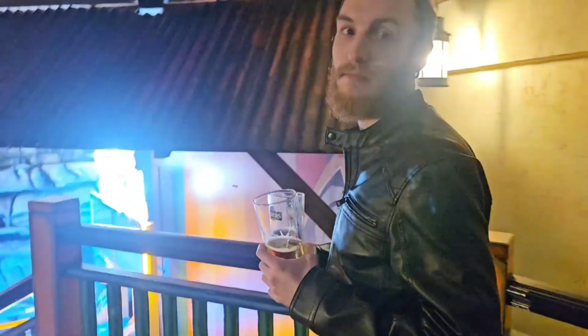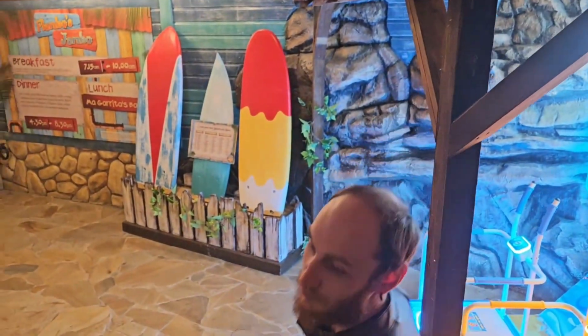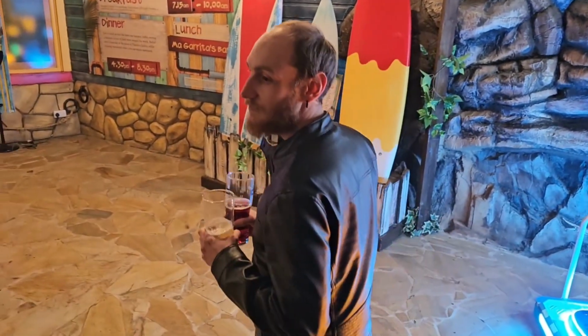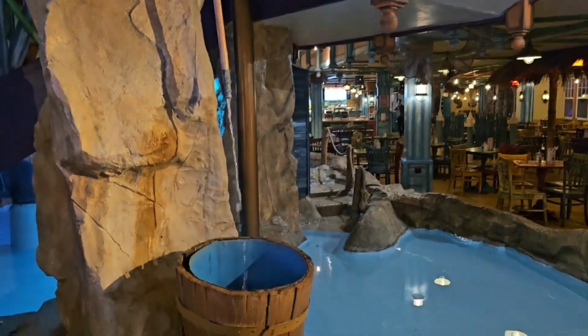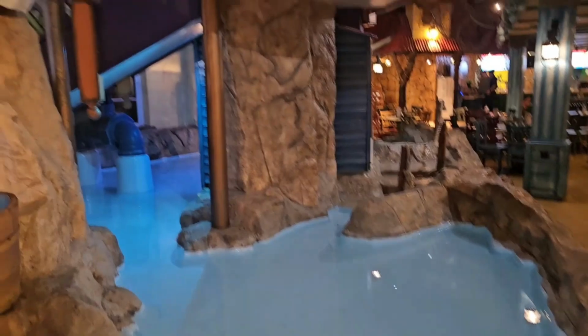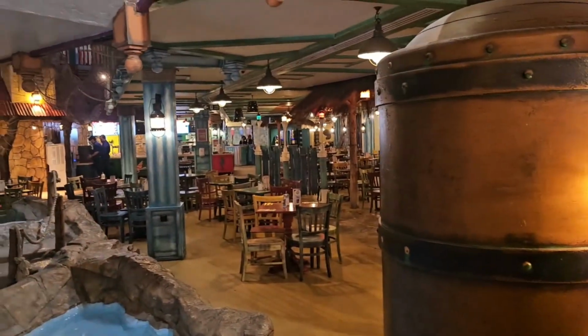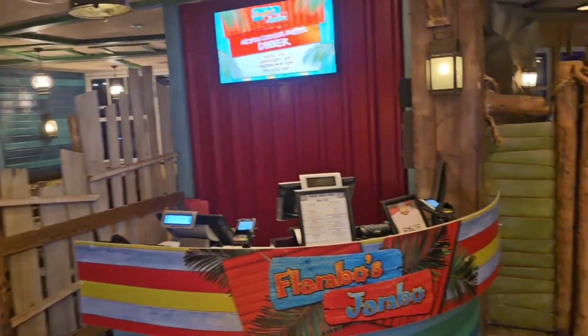This is Chris's first time staying here. So far, what do you think? I'm enjoying it. Good. Entertainment's good. So there's more of your water feature there. Through there that's Flambeau Jambo's restaurant. We did have a meal in there a moment ago.